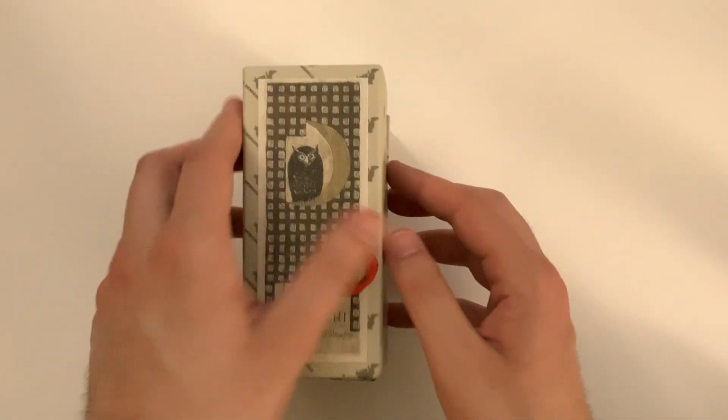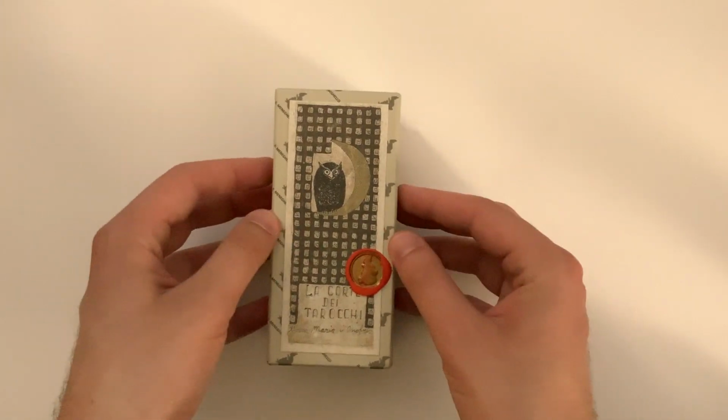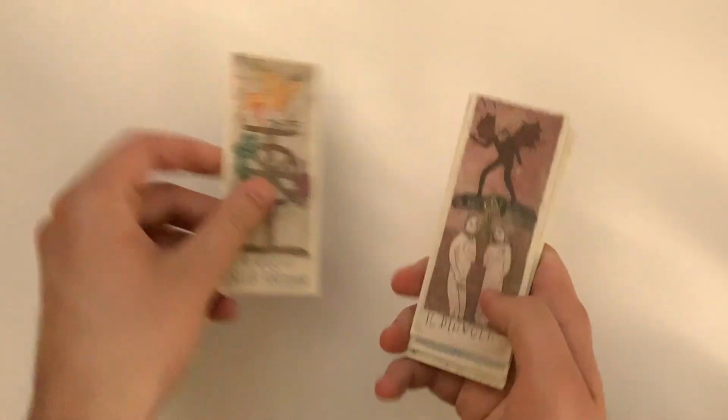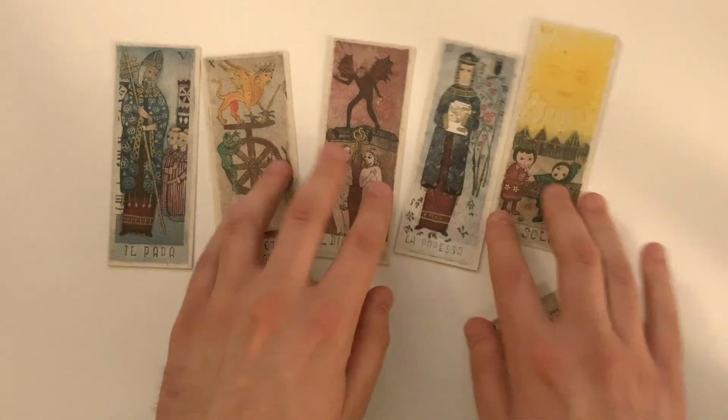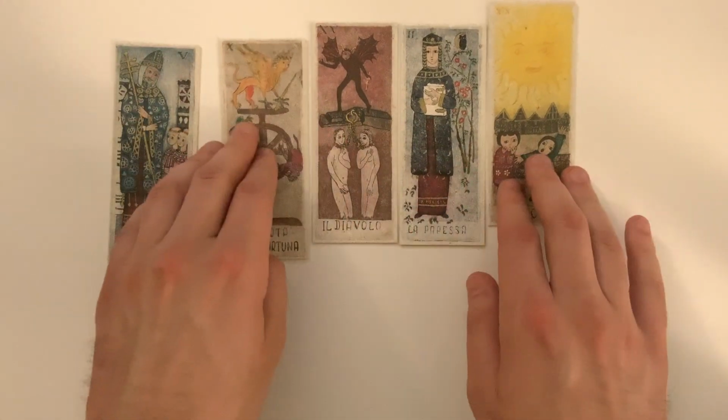Normally I wouldn't even call it out, but this deck is so unique feeling that I just felt like I had to. Looking at my top 10 cards here, oh yeah, even just laying these out, you can see that the size is very, very different than the other decks that we've looked at.